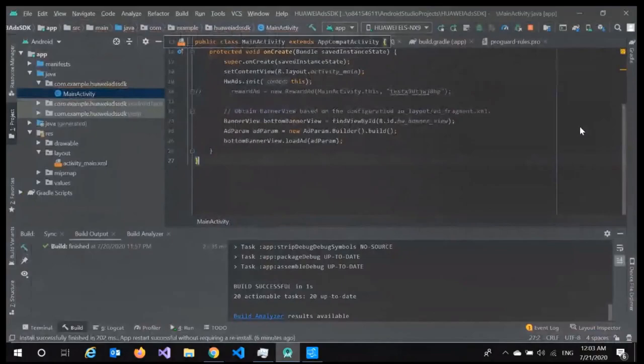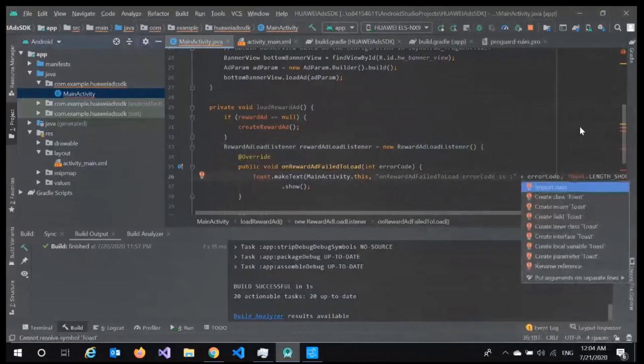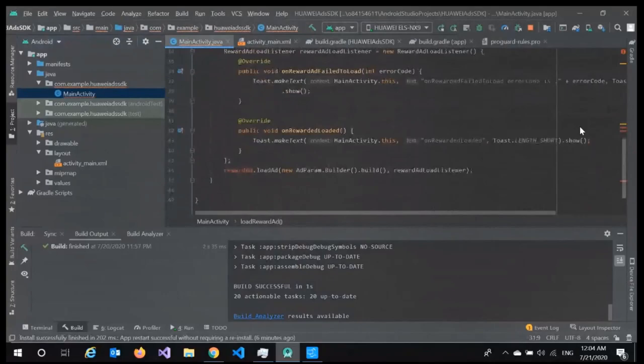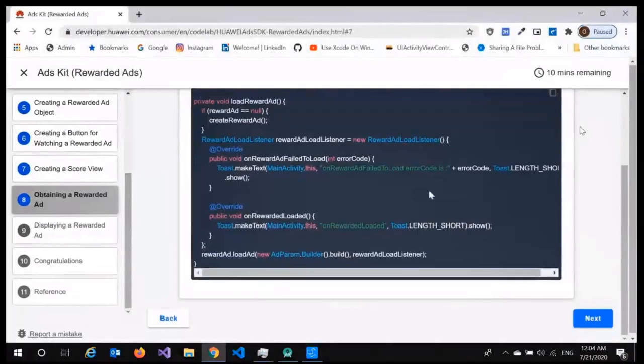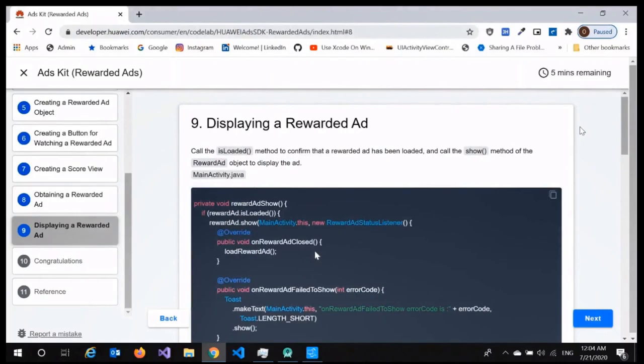Okay. This needs some imports. I will make the imports for these things and we will import the toast. Okay, we need the reward ad and to create the reward ad as we see here. So I actually said before, I need to show all the code at once because I need to imagine how the code structure is being created.